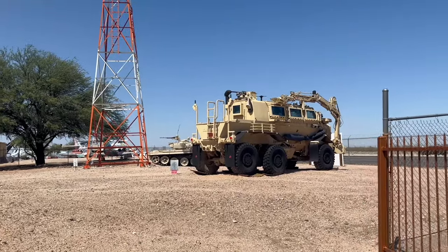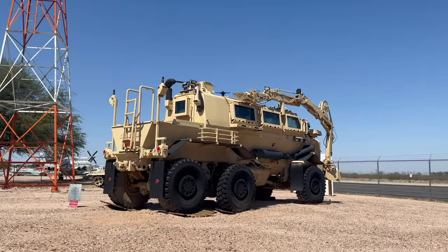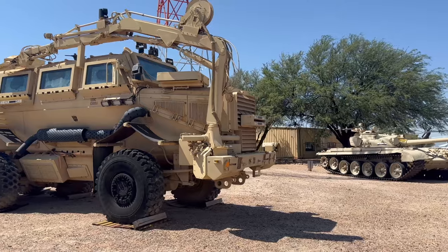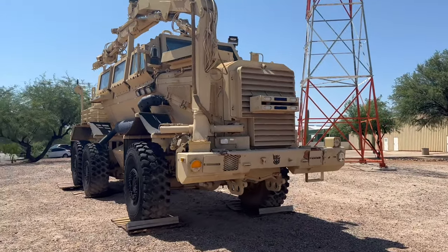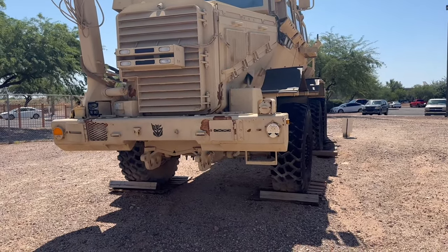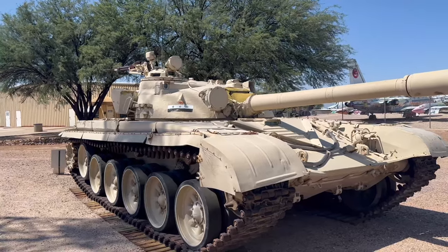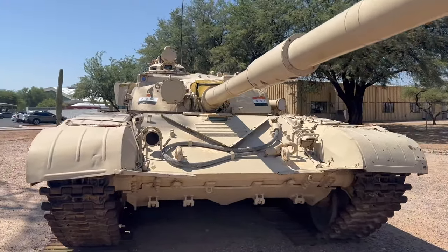Moving outside, we can see the Buffalo armored vehicle, renowned for its mine-resistant design and critical role in route clearance and explosive ordnance disposal, protecting troops from IEDs during the wars in Iraq and Afghanistan. You can see the T-72 tank, famous for being a Soviet-designed main battle tank that became one of the most widely produced and exported tanks in the world. You can see the Iraqi version.